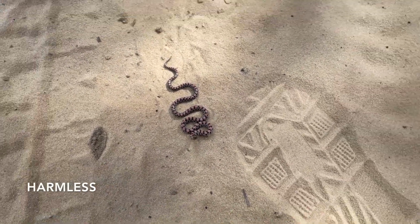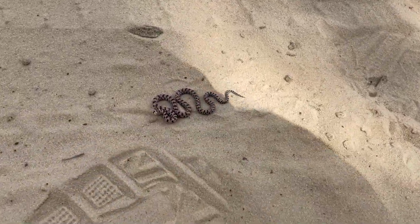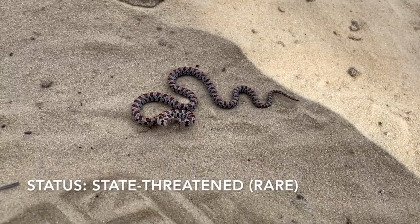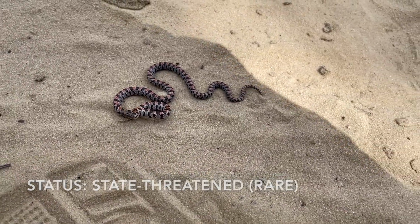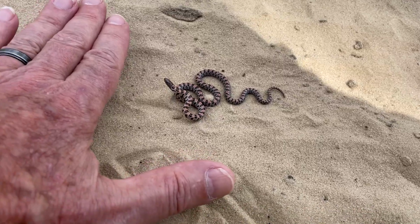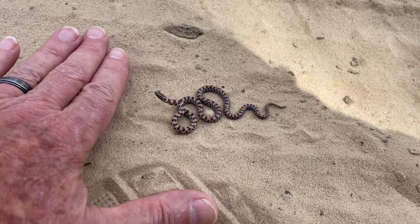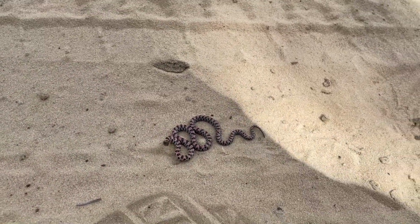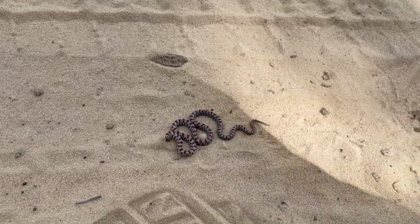I am just beside myself. I've road cruised them, but I've never walked one up. So I'm so freaking excited. Oh my gosh. Look at that. Look at the size of it. It's a small one. Oh my, look at that. Short-tailed snake. Woohoo!